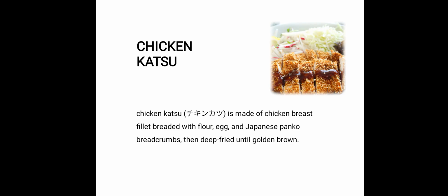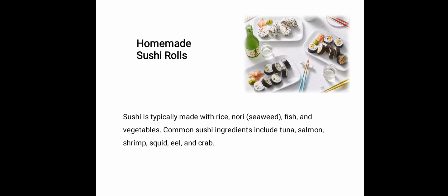Chicken katsu. Chicken katsu is made with chicken breast fillet breaded with flour, egg, and Japanese panko breadcrumbs, and then deep fried until golden brown.